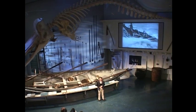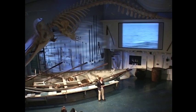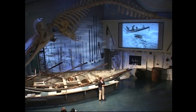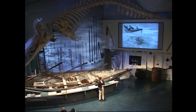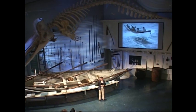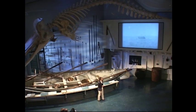This is probably the most exciting and scariest part of your voyage. It was called the Nantucket Sleigh Ride. And this whale could swim for miles before it gets tired.